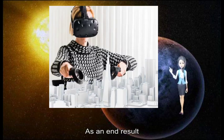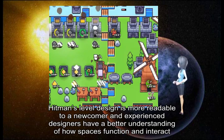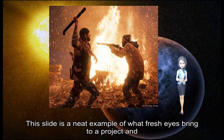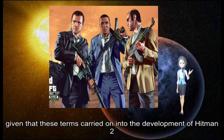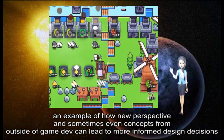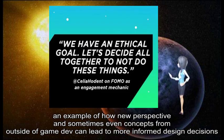As an end result, Hitman's level design is more readable to a newcomer, and experienced designers have a better understanding of how spaces function and interact. This slide is a neat example of what fresh eyes bring to a project, and given that these terms carried on into the development of Hitman 2, an example of how new perspectives and sometimes even concepts from outside of game dev can lead to more informed design decisions.